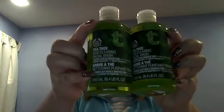The next stuff is this skin clearing facial wash. I got 2 bottles for my cousin, because she's running out of this. Maybe I'll leave one for my hubby. He's also using this.